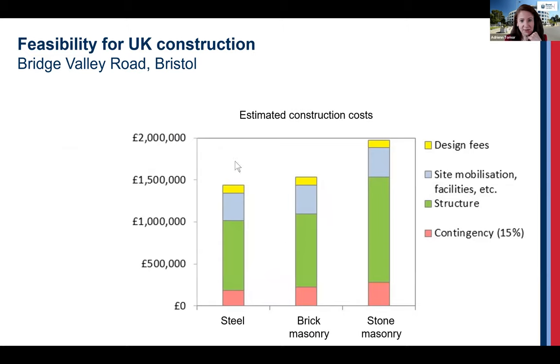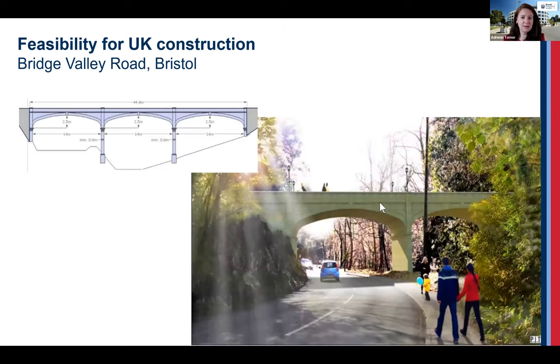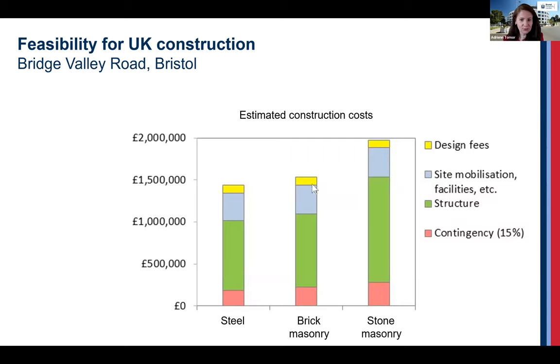An estimate for a steel pedestrian bridge would have been 1.5 million. Doing a three-span masonry arch bridge, so identical to this, but made out of brick instead of stone, would have cost perhaps 1.6 million, slightly more than steel, but not very much more. And if you choose to build out of stone, it would have been just below or just around 2 million. The difference between steel and brick masonry is about 30%.